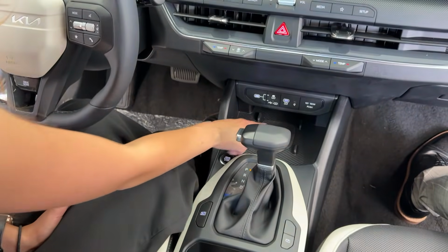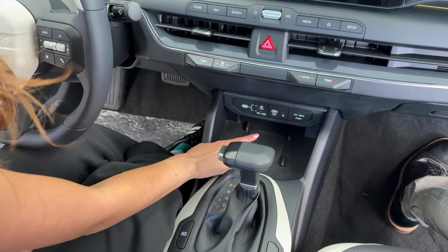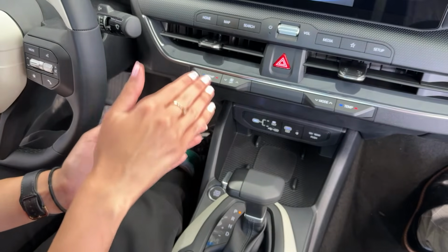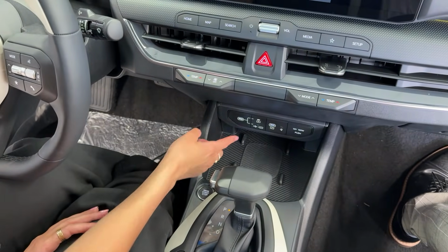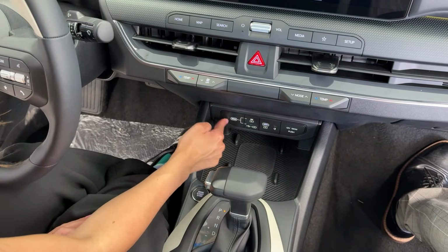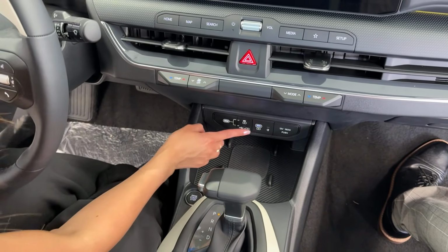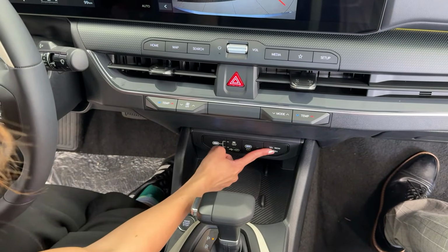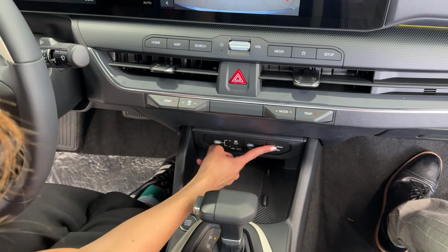Above that, we have a wireless phone charger with advancements that make your phone not heat up as much and gives it a little bit of elevation, so it's a bit better supported. You have two USB-Cs. This one is simply for fast charging, and the one on the left can do both data connectivity and fast charging. There's also a 12 volt here for your convenience.